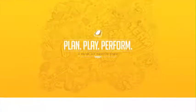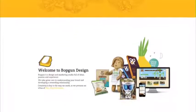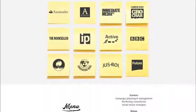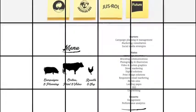In conclusion, Bopgun certainly has a few issues. However, it is an excellent site, thanks in particular to its colourful and creative graphics, which help to establish it as being an imaginative and energetic agency.